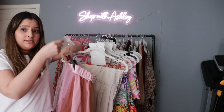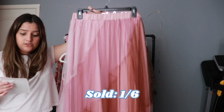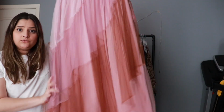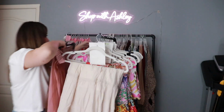Yeah, no, this one I only sold one of, and I thought this was going to be a hit. So I only sold one, so I still have 5 left. Turns out that this one's going to be just one of those pieces that's going to take a bit longer for me to sell. So that's fine.